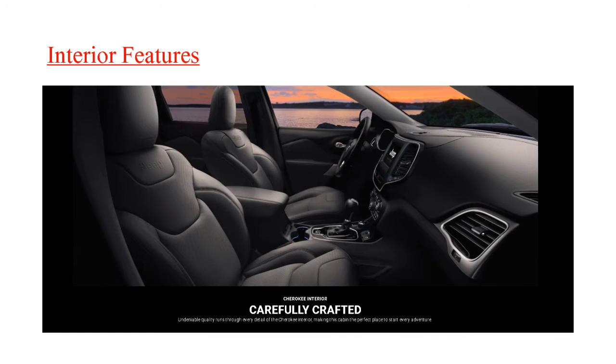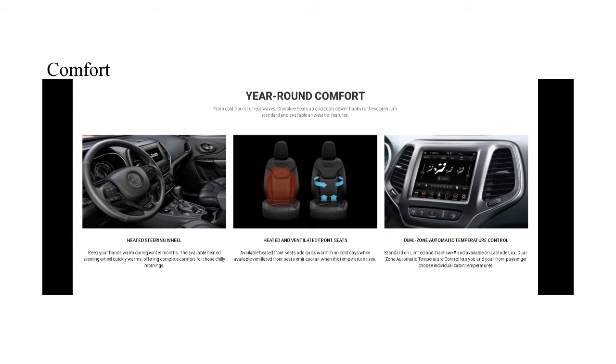Here we have interior features. With comfort and convenience, you get a heated steering wheel, which keeps your hands warm during those cold winter months, along with heated seats. They also come with cooled seats for those hot summers.